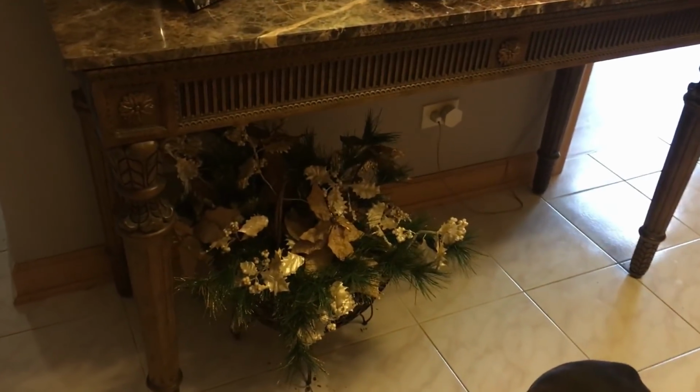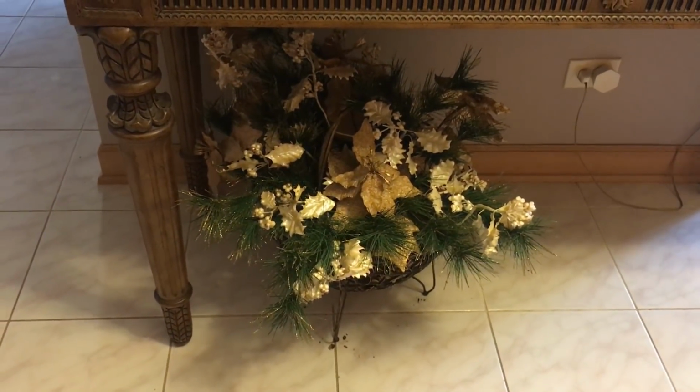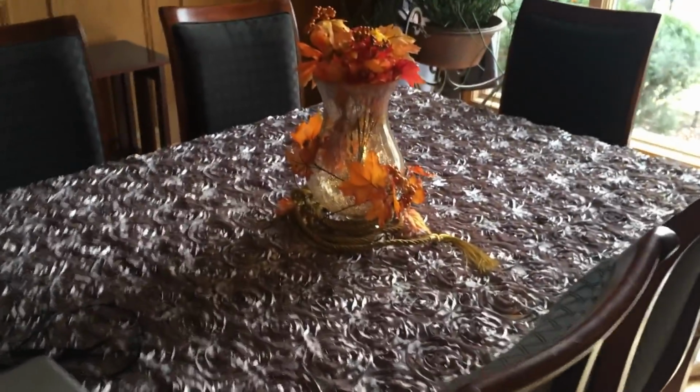Although this is still bugging me like there's no tomorrow. Really bugging me. I love it, but. Okay, so here's the dining room.